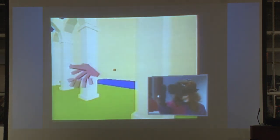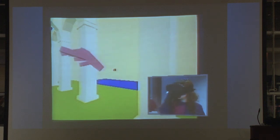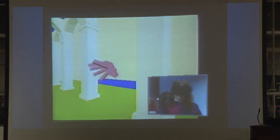Well, I'm definitely in cyberspace, and you can see I'm moving my hand. You can see my hand in cyberspace also moving. Okay, we're going to have to get out of this world, guys.